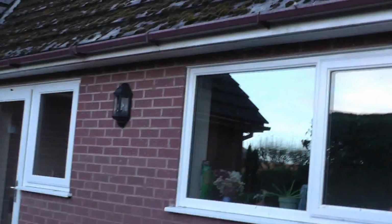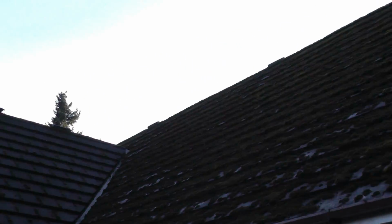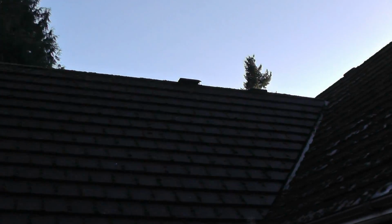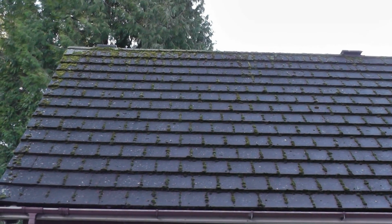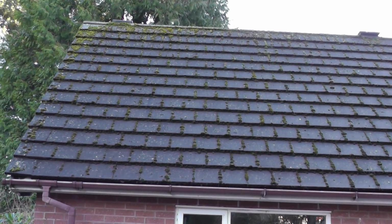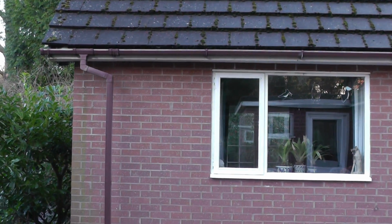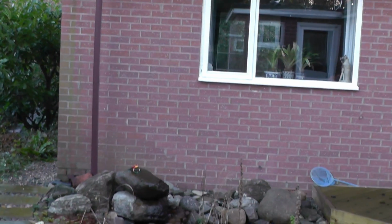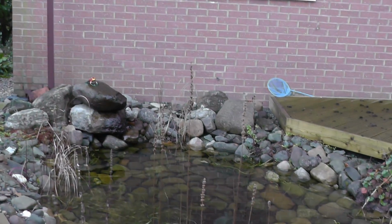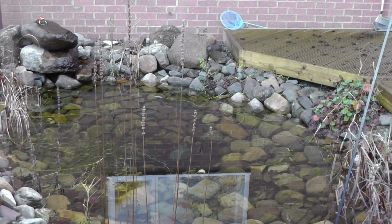The water for the pond comes from these roofs up here. It's really basically half of the house that's supplying the water. The rainwater comes into the gutters, flows down this drain pipe, and from there seeps into the pond through the rocks.